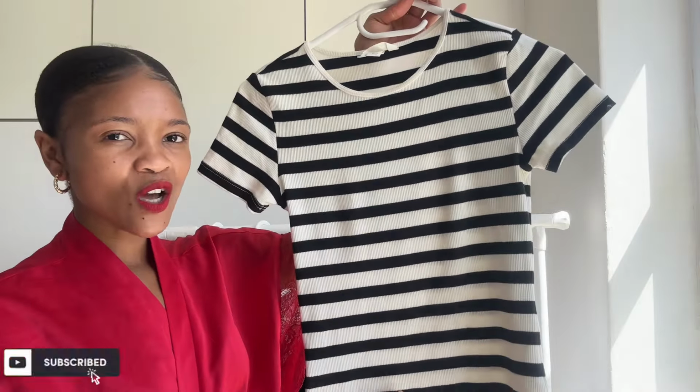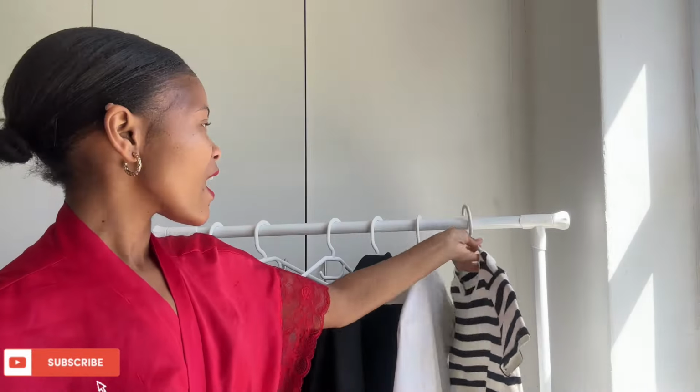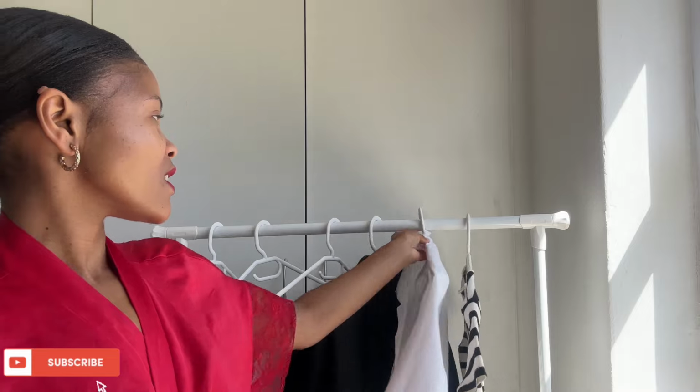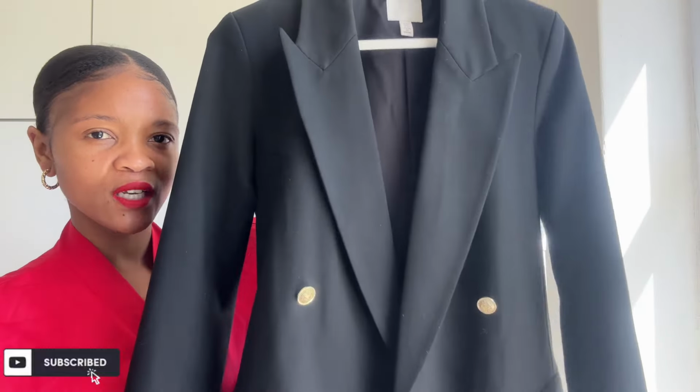So the tops, I'll be using this black and white top from H&M. I'll be using the white shirt from Woolworths, and then this black blazer is from H&M.